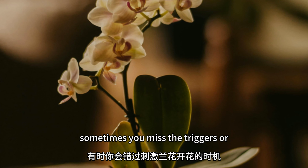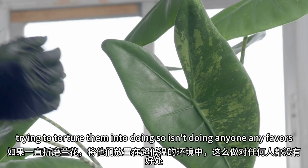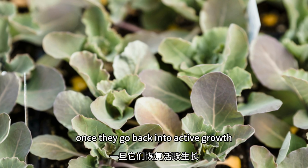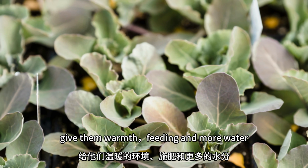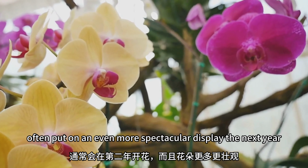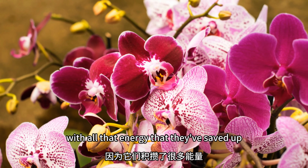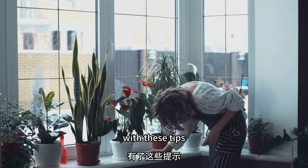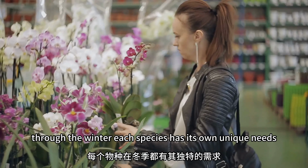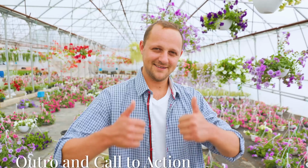Sometimes you miss the triggers, or a particular orchid just isn't feeling up to blooming for whatever reason. Trying to torture them into doing so isn't doing anyone any favors. Once they go back into active growth, give them warmth, feeding and more water. I found that orchids that miss a year of blooming often put on an even more spectacular display the next year with all that energy that they've saved up. And that's it. With these tips, you'll be well on your way to keeping your orchids healthy and happy through the winter. Remember, each species has its own unique needs, so tailor your care accordingly.